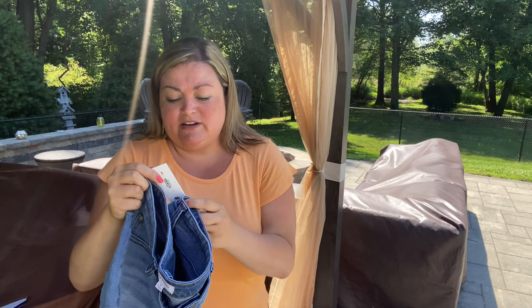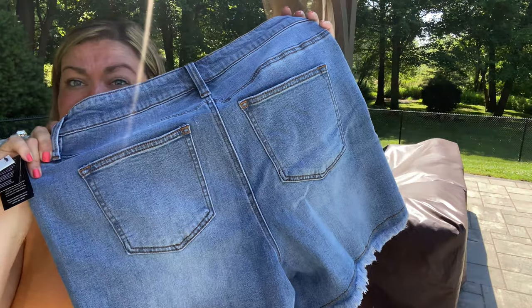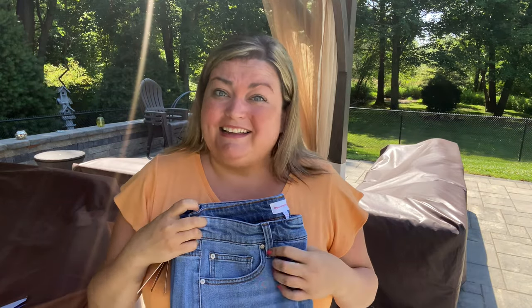Let's see, is there anything else we need to know? I don't think so, but these might end up being keepers. So yeah, I'm happy with these. Whenever I can find a pair of shorts that fit me well and that I'm comfortable in, I tend to just snatch them up. I know $59 is a little bit pricey for shorts, but I think I'm gonna end up keeping them. Plus I have my $25 styling fee.